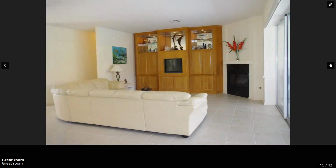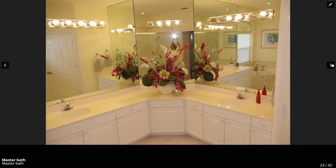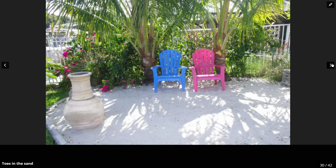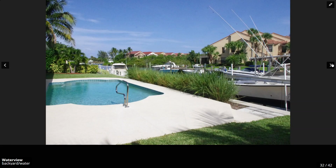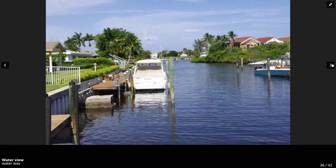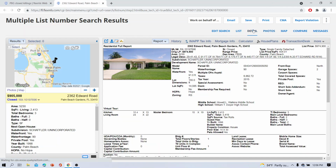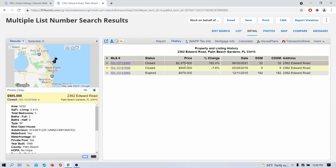Must be the location, because it's just an ordinary house, right? It's got a nice lakefront. Look at that. So people that have boats, they'll pay to live where they can park their boat right outside. Okay, so 905. Let's see what changed to make it go all the way from 905 to 2.3 million, if anything. All right. Oh, I meant to go here. Sorry.